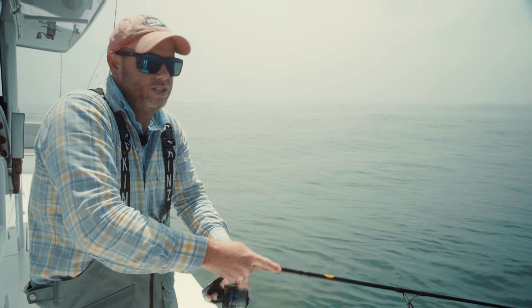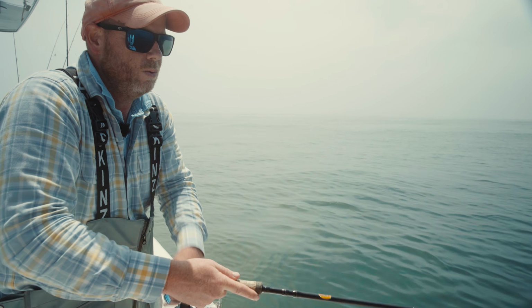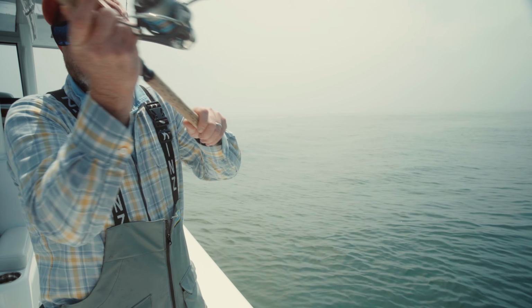And so what I'm trying to do is simulate a fleeing squid getting chased by a striper. And so other stripers, I'm hoping, will see that, get that fear of missing out reaction, and trigger that reaction strike. So let's try that one more time.